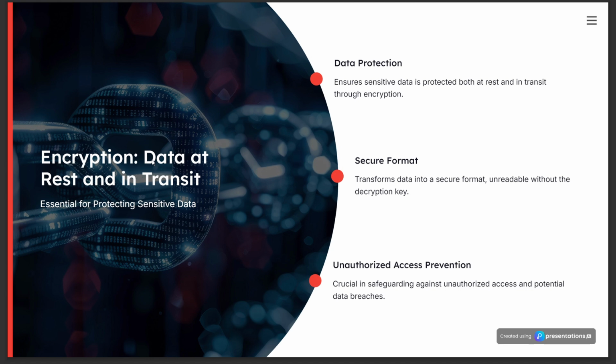Data at rest means data that is stored in the management system, and it is also encrypted. When it is being transferred from client to server or from system to system, it is also encrypted through the encryption key. As I said, it is converted into a code, an unreadable format that can't be read without decryption. So when you are transferring your data to a client and you want the client to read it, you need to provide the decryption key to the client. Otherwise the person at the receiving end will not be able to read your data. So you need to provide the decryption key.